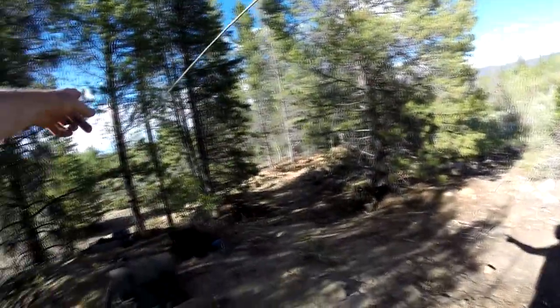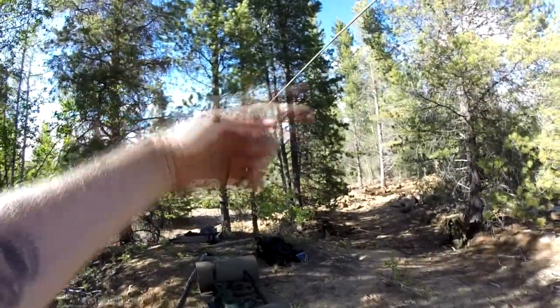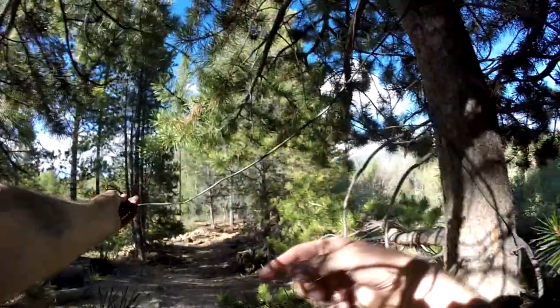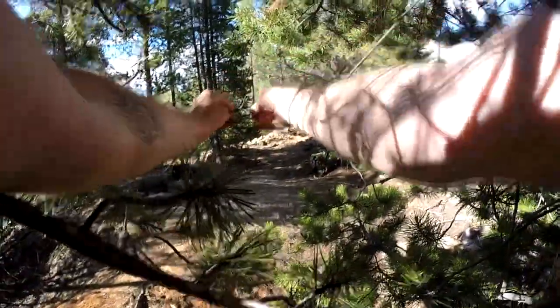Alright, so I wanted to show you guys trucker's hitch and why it's really useful and good to know. So I have my 550 cord strung from that tree over to this tree. I'm going to hang my tarp on it to sleep under tonight. So I want to make sure it's really, really tight. So what I did, about 2 feet in from the tree here, I tied a loop in.